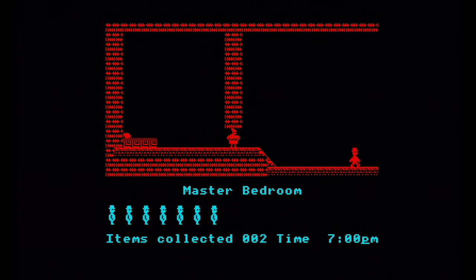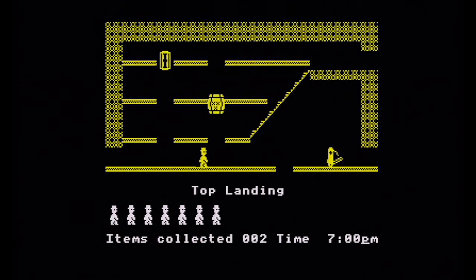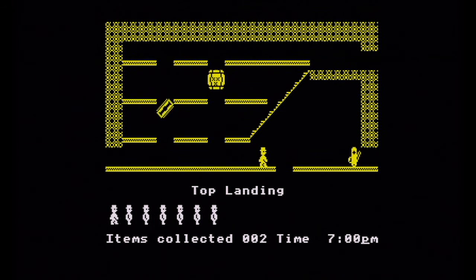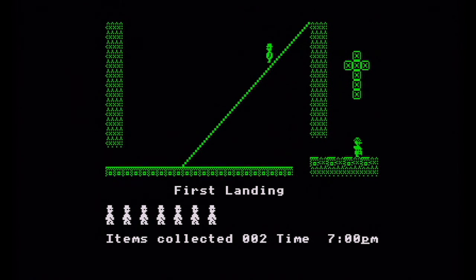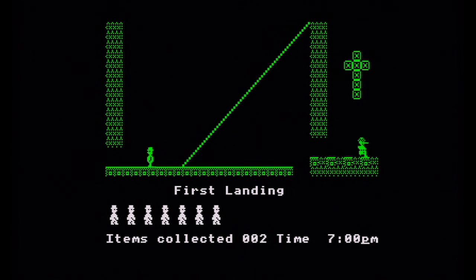One thing to mention about that C16 version, while I remember, is apparently, even if you complete all the objects and go back to the master bedroom, as soon as you touch the pillow, it kills you and it's game over. Or you lose a life, rather. So you can't complete the C16 version.